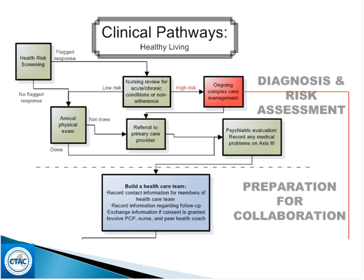If you look in the top left-hand corner, at the beginning of any episode of care, there's a health risk screening that's done at the intake by a behavioral health clinician for the person served. Based on that health risk screening, if there are flagged responses, it triggers a nursing review process for higher risk. If there's high risk, then there's at least a monthly multidisciplinary review of that high risk case. If it is lower risk, then we go through the usual pathway of making sure there's an annual physical exam done and obtained for the chart. And if there isn't one, then there's a referral to a primary care provider, which we thankfully now have on site at our clinics.